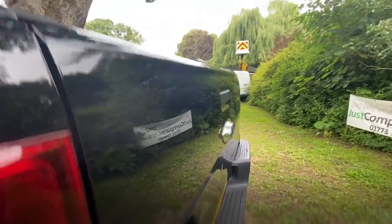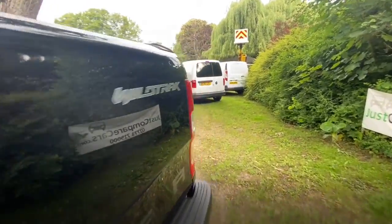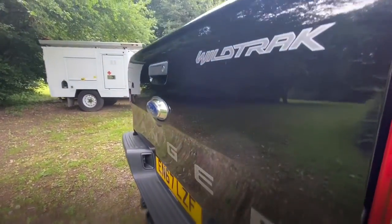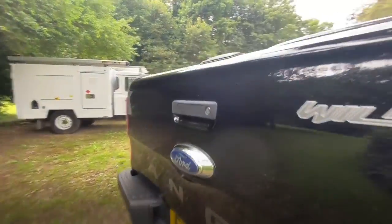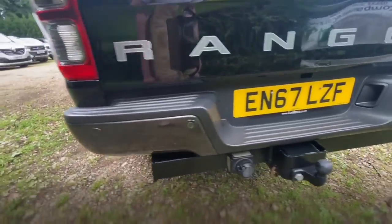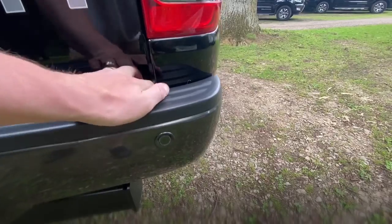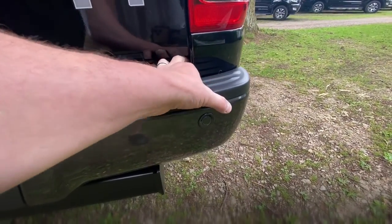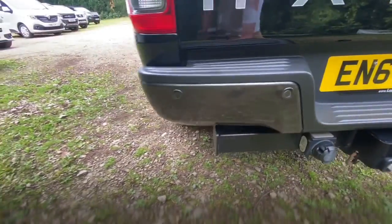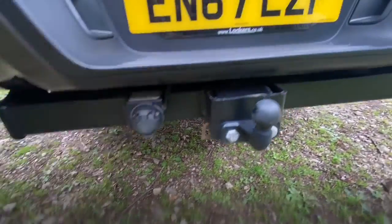Let's have a look at the tailgate. And following on from everything else, it's in fantastic condition. Hopefully you can see that and agree with me. Rear bumper, you'll notice it's got parking sensors. It's also got the reversing camera as well. So yeah, the bumper's in fantastic condition. It's got a tow bar with the latest style electrics.